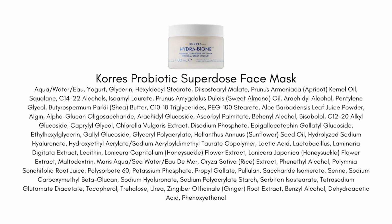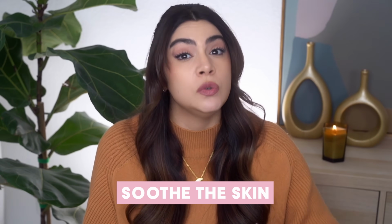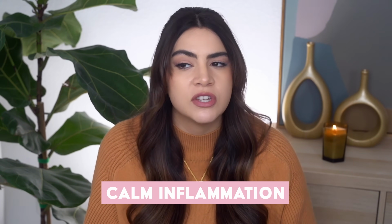So I washed the mask off, and the first thing I noticed is that the redness was gone. There's a lot of antioxidants in here that are focused not only on the antioxidant protection, but actually soothe the skin and calm inflammation. And so that makes a lot of sense. It really did bring down that redness quite quickly. So that was definitely interfering with the glow. So redness is gone, right? My skin definitely was glowy and lit from within, not just from the redness being gone, but it just looked so much brighter.